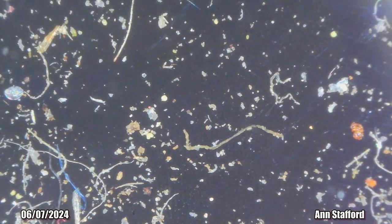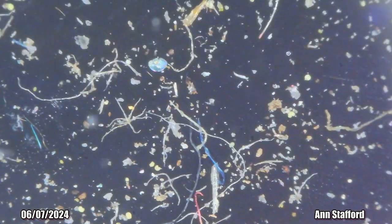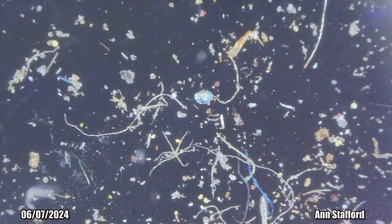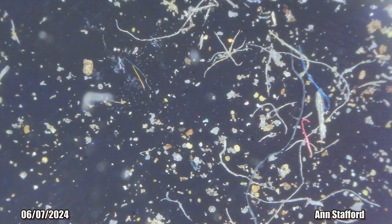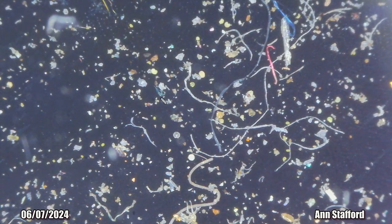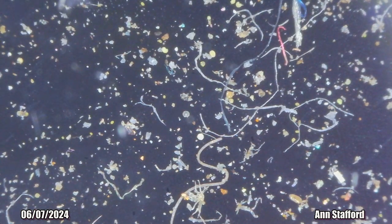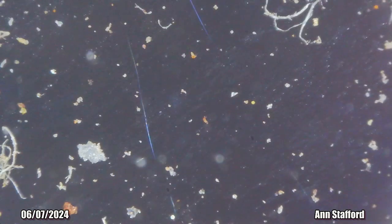And that's kind of interesting right there. I don't know what it is, but it's interesting. Look at this teeny tiny little guy right there. Remember I said that they're different colors? Okay. Alright.